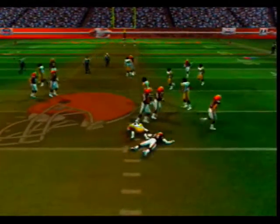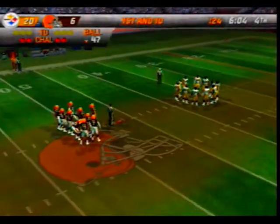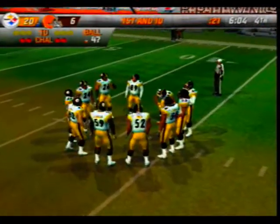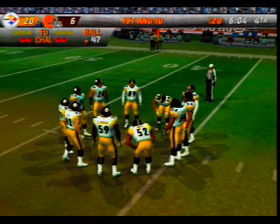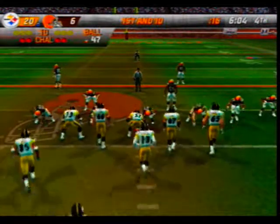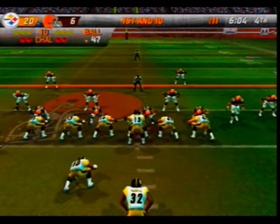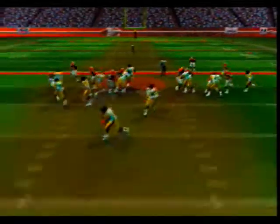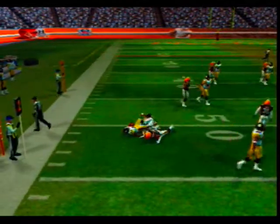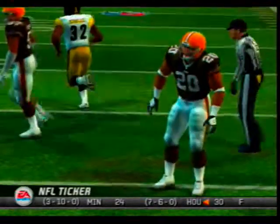From the 41-yard line. Moss takes the punt to the 47-yard line. First and 10. Ball on the 47-yard line. The Browns come out in a 4-3. Moss played to the left. They'll spot this one at midfield. He stopped him there, and according to our numbers, that's tackle number 6 for him.